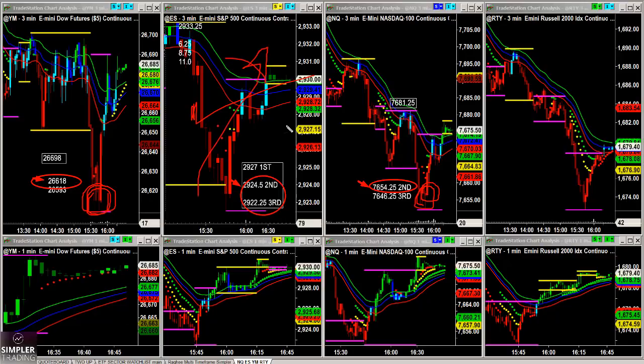So try that little trick, see how it works for you. Take a look at the weighting, take a look at the sectors. You'll see why it makes sense.